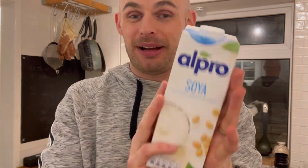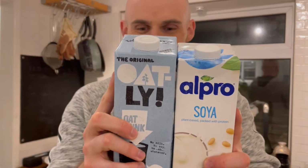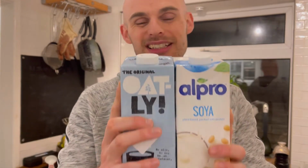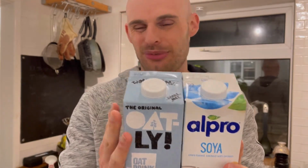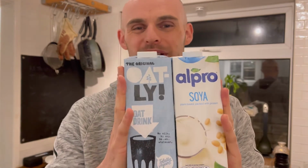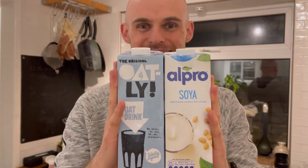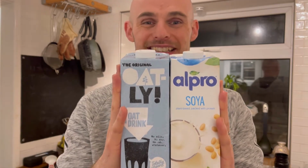And that is the reason I use this for my cereal, because I drink about 400 millilitres in my cereal and I want to make sure I'm getting the most protein. So I'm getting over 12 grams of protein having that in my cereal, whereas if I had oat milk, I wouldn't. So those are the ingredients and the nutritional differences, which I think is very, very interesting. The vitamins, I don't think they really count because they probably differ between brands, whatever you put in. It's not really related to the soy or the oat milk. Right, so that's the ingredients and the nutrition. Let's get on to the taste and look test.